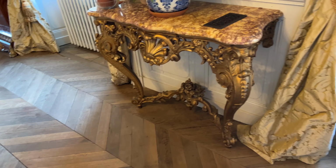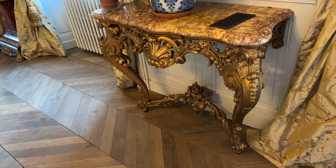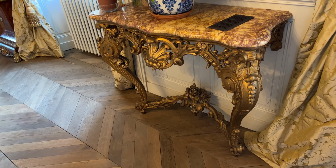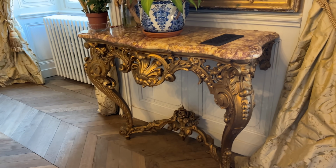Below it, I picked up with Gwendolyn. We drove all the way to Brest, which is the furthest you can go in Brittany. And I think we paid 600 euros for it. I mean, it's really nice, and it was quite a good price for what it is.